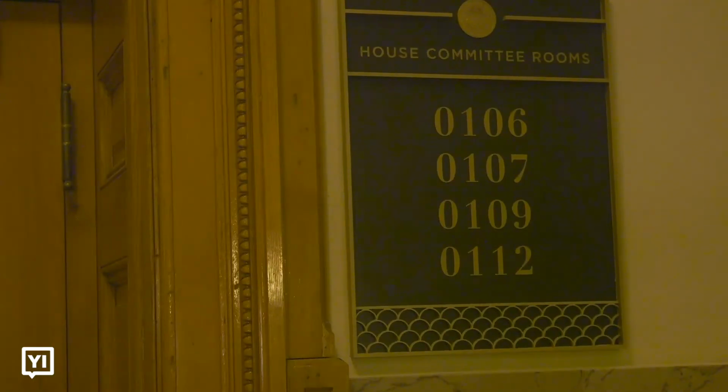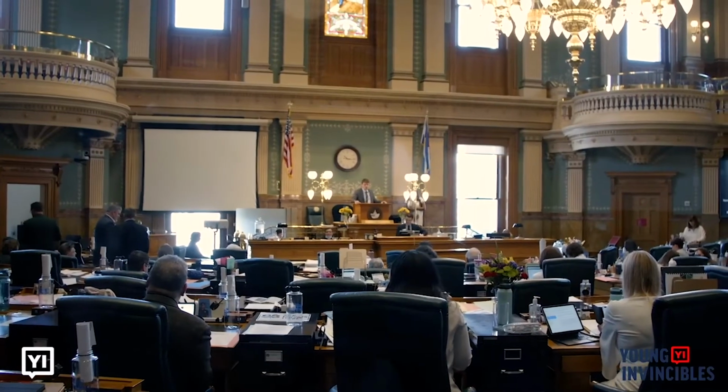The committee rooms for all legislative hearings are in the state capitol. The only exception is for the Joint Budget Committee, which has its hearings across the street at the Old State Library. We're on the basement level now, and we have some house hearing rooms right behind me. You'll notice that on this level, all of the hearing rooms start with 0, which is how you know you're at the basement.